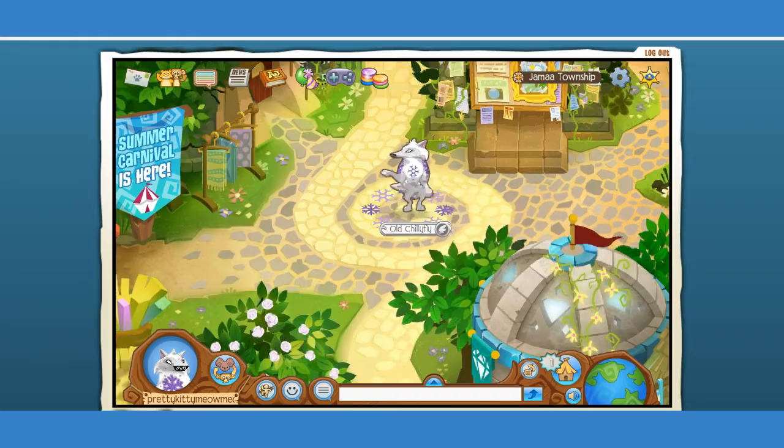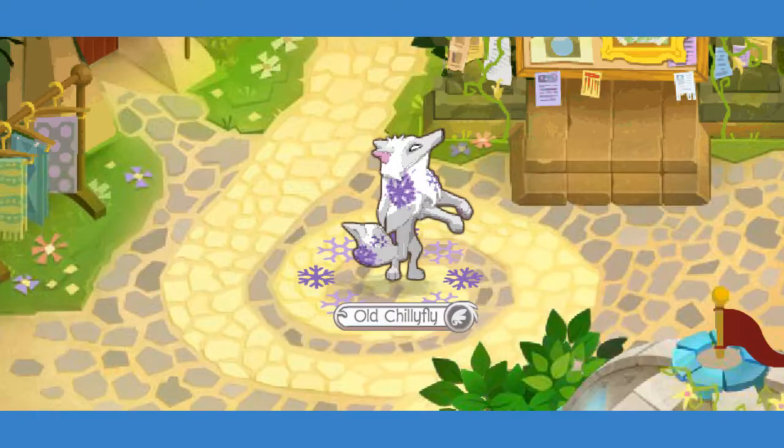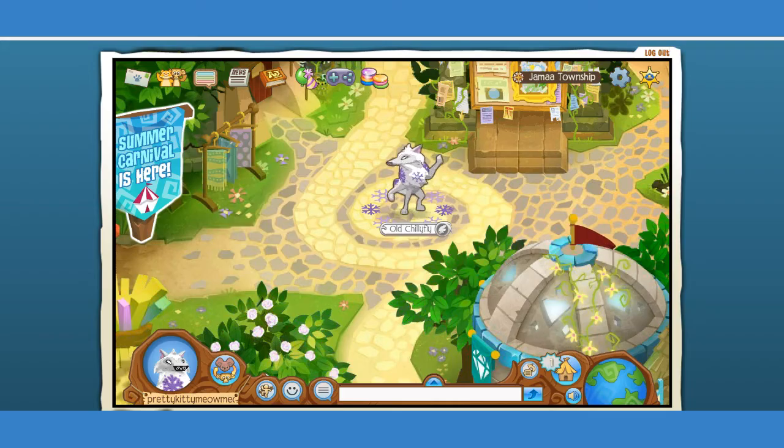Very nice, very nice. Who knows why this is called hashtag 6270 instead of dance, but I'm more interested in the fact this Arctic Wolf dances wonderfully. It would have been really cool if Animal Jam had given the Snowflake Arctic Wolf slightly different moves from the regular Arctic Wolves, but the cool snowflakes are really a great addition.